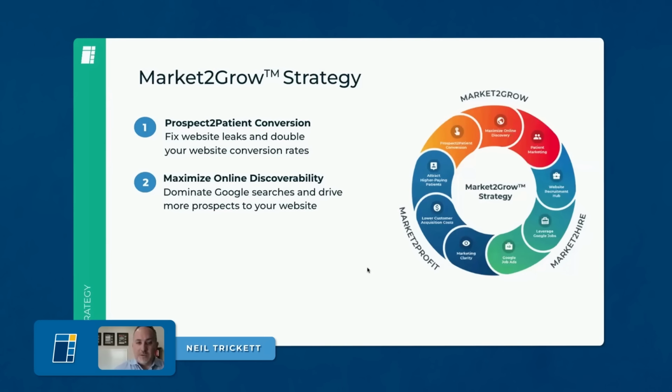Then we need to be more discovered online, right? And this is where we want to dominate Google searches out there and drive more people to our website so we can have more new patients coming in on autopilot.